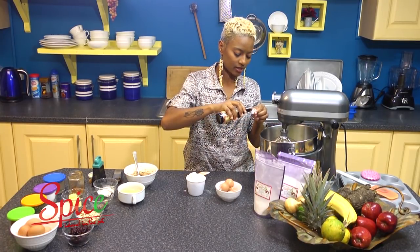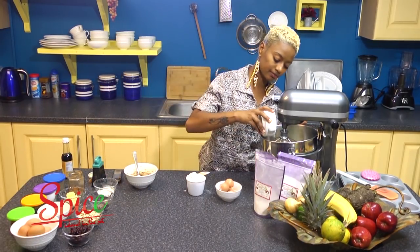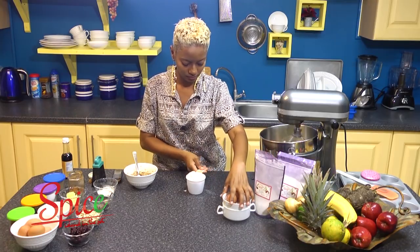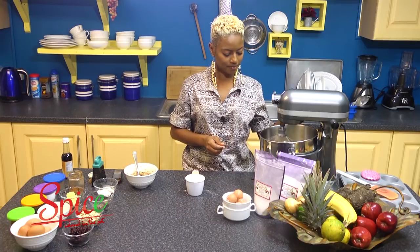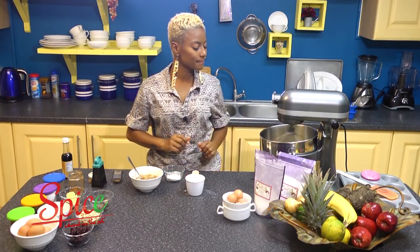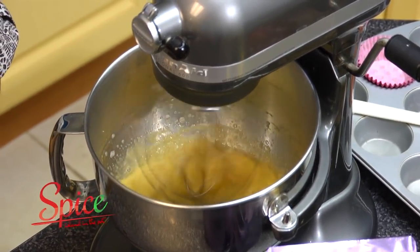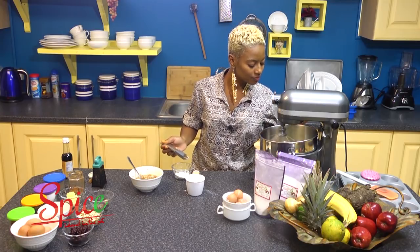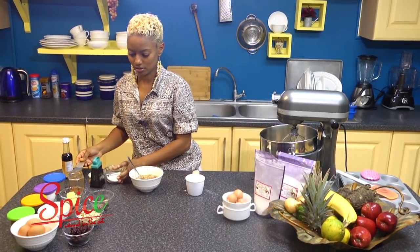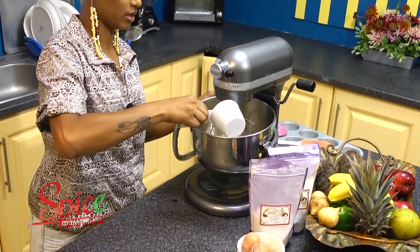So as the eggs fluff up, I'm going to add a teaspoon of vanilla. There we go. And a 1/4 cup of brown sugar. Mix again. Nice and fast. So now 1 teaspoon of baking powder. I'm going to add my banana mixture here. And my 1 cup of Dasheen flour.